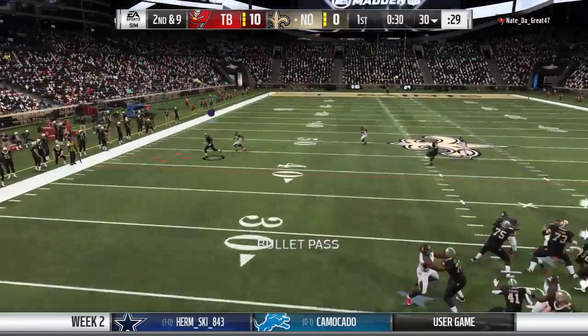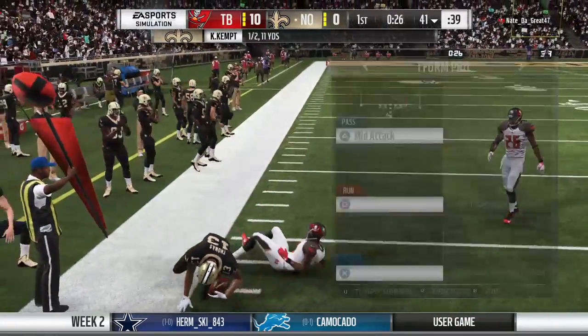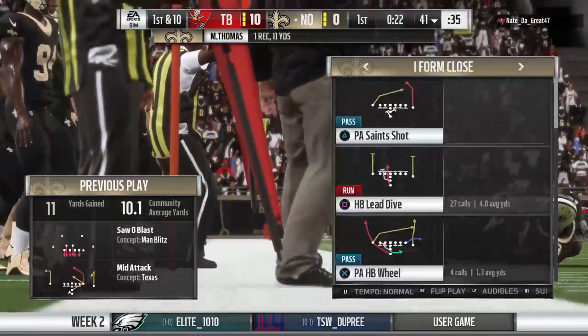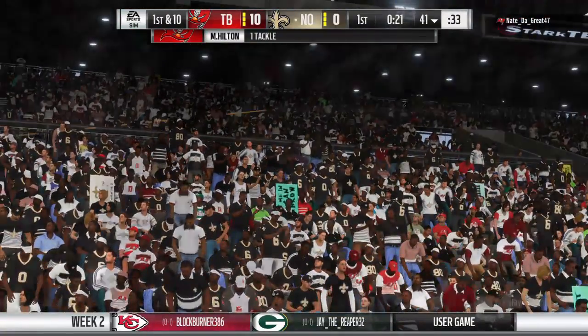They'll look to throw. Throwing the out route, incomplete. It's Thomas. And they get him down, but not before he takes it across the 40-yard line. It's a gain of 11 yards that time, and it produces a new set of downs.